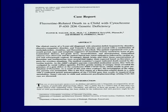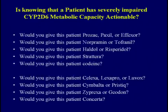Poor metabolizer who was not recognized. But what about actionability? Would you give a patient who had very poor 2D6 metabolic capacity Prozac, Paxil, or Effexor? Well, I would not. Would you give them Norpramin or Tofranil? No, I don't think so. Would you give this patient Haldol or Risperdal? Nope. Would you give this patient Strattera? I don't think so. Would you give this patient codeine? Well, I hope not. Those are actions.